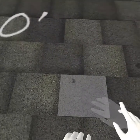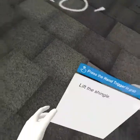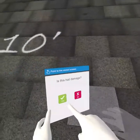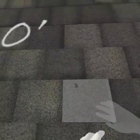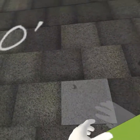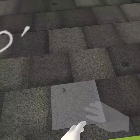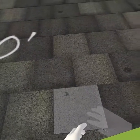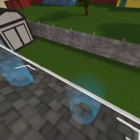Lift the shingle to see if the damage goes all the way through. Is this hail damage? You would be correct if you identified this as hail damage. While you will need to check the mat for bruising, the damage is consistent with granular loss from hail impact. You should also note that hail causes random damage with no discernible pattern. Point to the next area that you'd like to inspect up close.